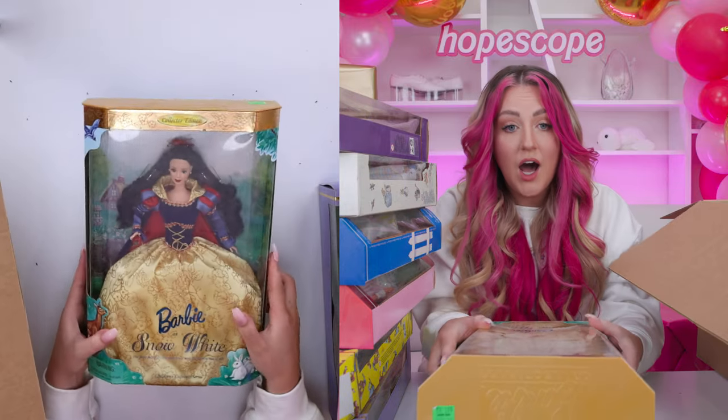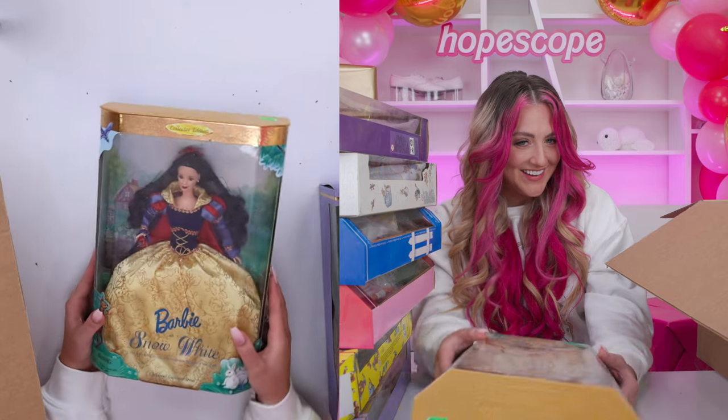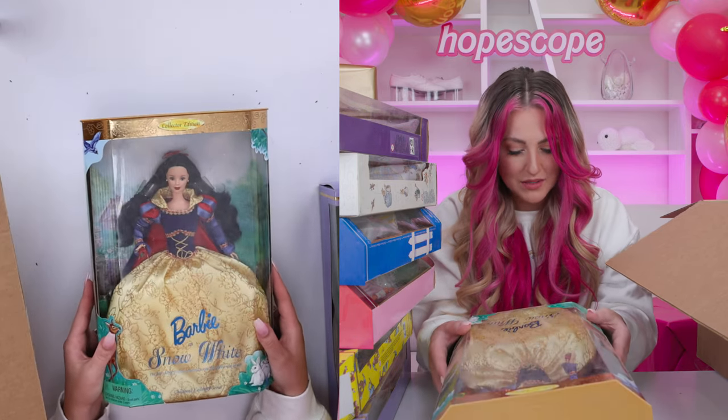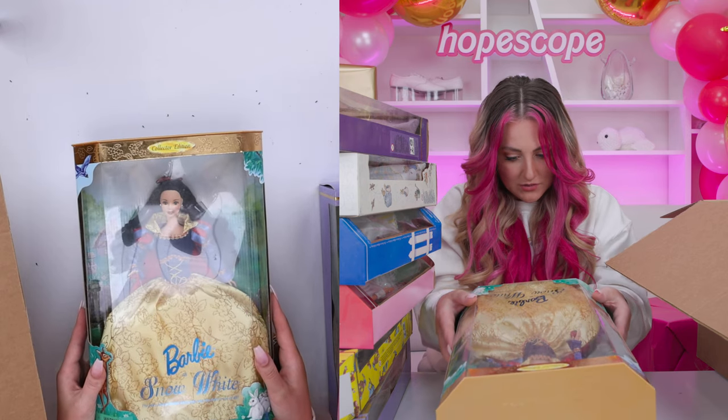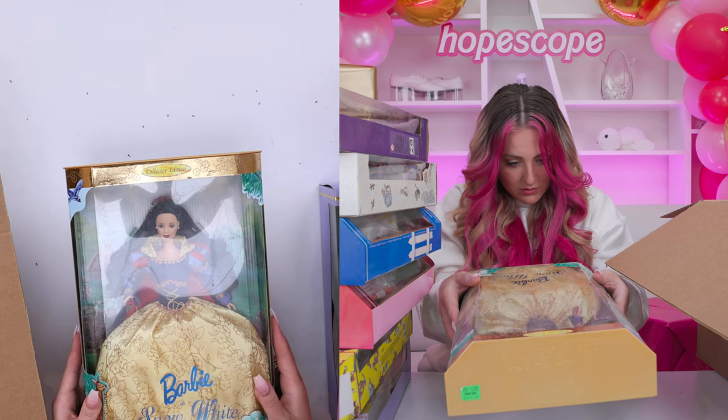Barbie Snow White, guys. She's beautiful. Look at her long hair, Snow White. We're so used to seeing Snow White with short hair, but I love the long hair. That's beautiful. Oh my goodness. This one is 98.